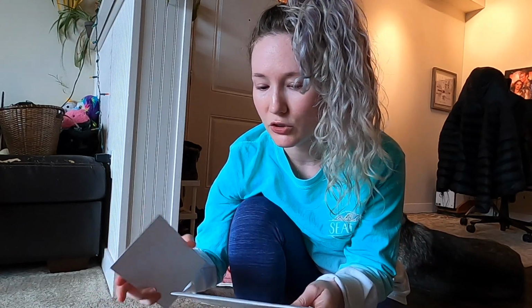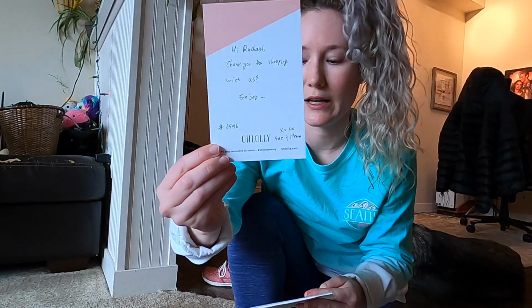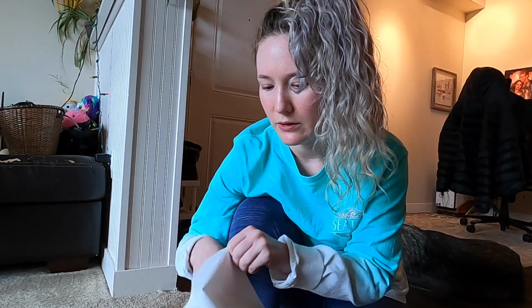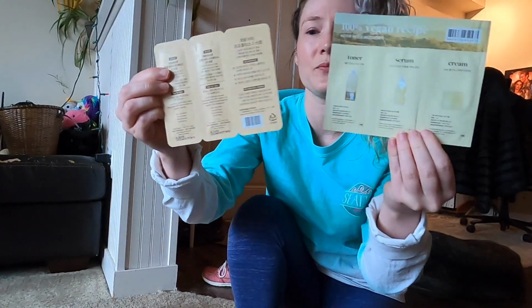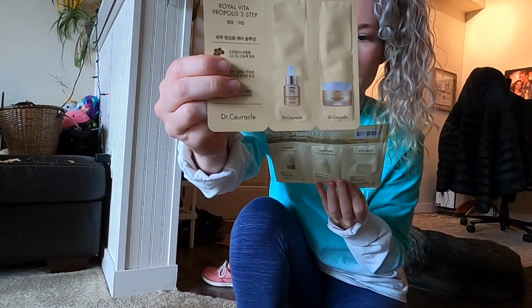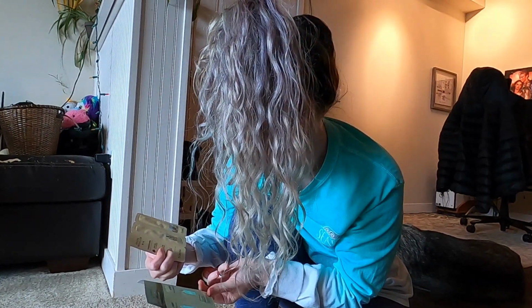I also needed some sunscreen. I ordered some Korean products and Korean sunscreen, and they sent me this. So this is kind of nice. And also this little thing here, I don't know what this is. Oh, they sent me some samples, how cool. So I have these samples right here. And this one, actually I'll show you the front. There's the front. So I am going to try these. I ordered, I don't know how to say it, Dr. Soracle, I'm not sure. But I ordered a bunch of that product.